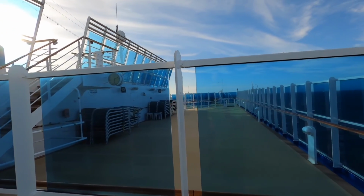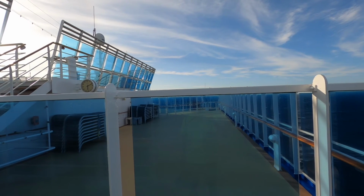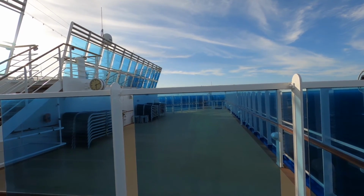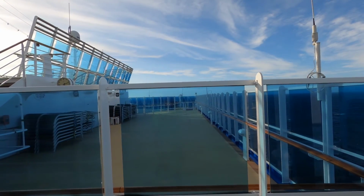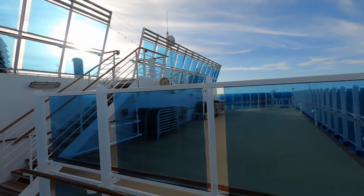And then this is the forward area where we got great views. We went through the Panama Canal, set up a couple GoPros and the Nikon camera. Took a lot of pictures. So this is deck 15 and deck 16 forward.